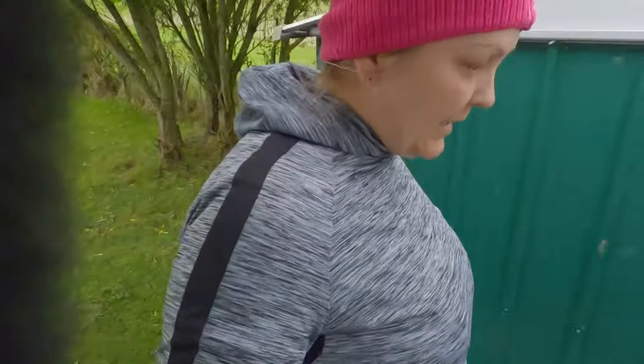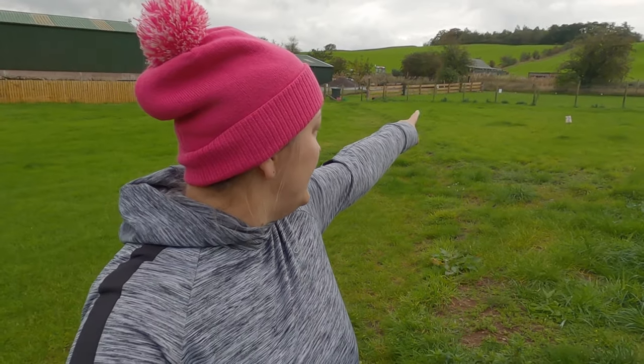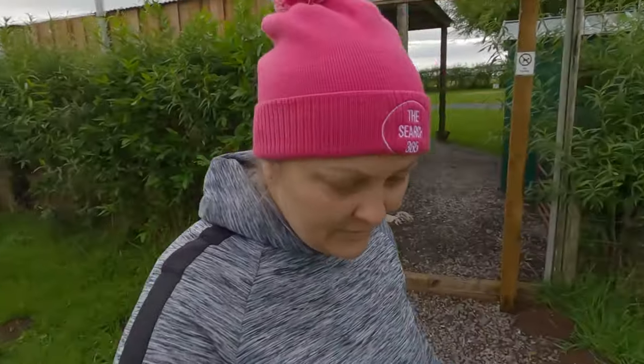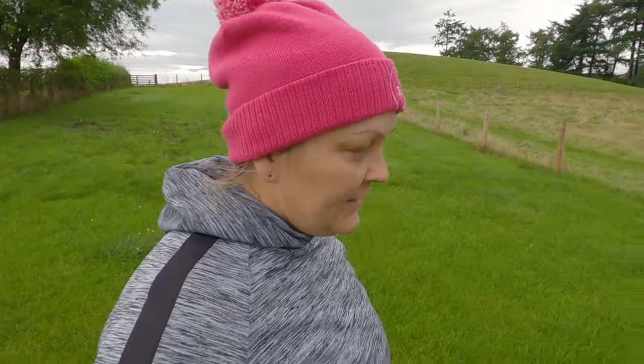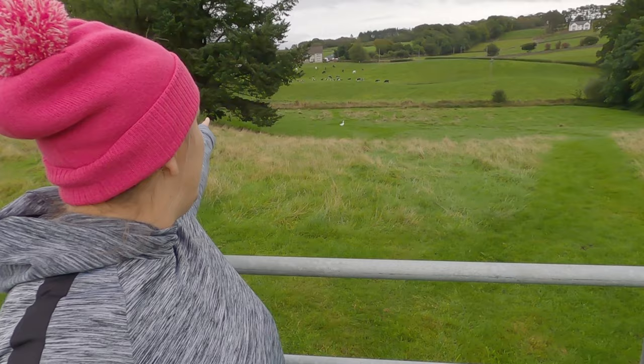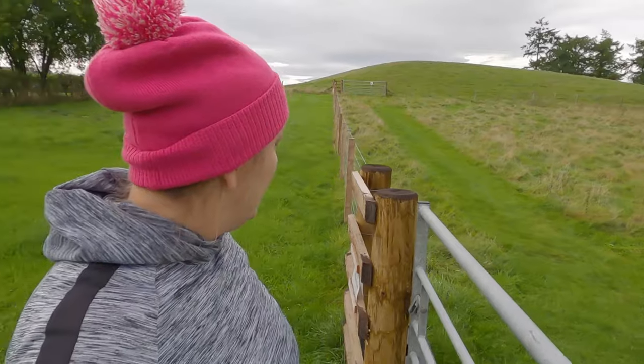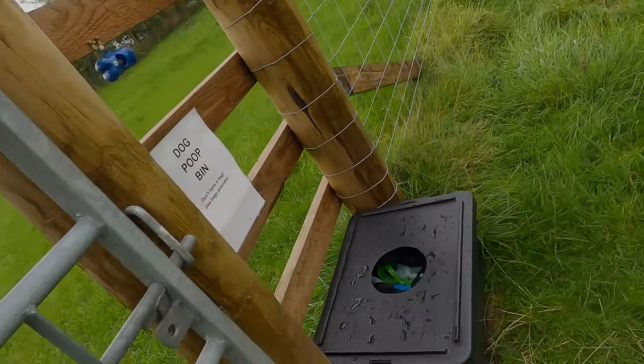And then round here we come through to the tent field, which is quite cool. I think that's the tent field up there. And then down here, I'm just going to watch my footing, there's a lovely little dog walk. It's all enclosed, all the way around, all the way down the bottom there. And there's their resident goose. And all the way up the top here. And they've even put a little poo bin box. So that's pretty cool as well.